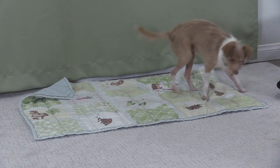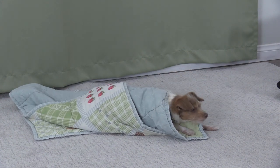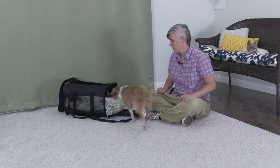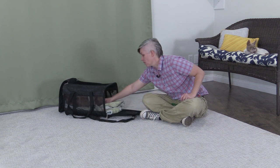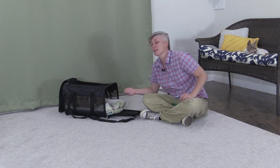Teaching a dog to go to a mat is also great for training many different types of tricks, including this one. If you taught your dog the cue, go to your bed, you can then use the same cue while the bed or the mat is inside the crate. Are you ready? Go to your bed. And then you're going to mark and reinforce your dog for simply going into the crate with the mat inside.